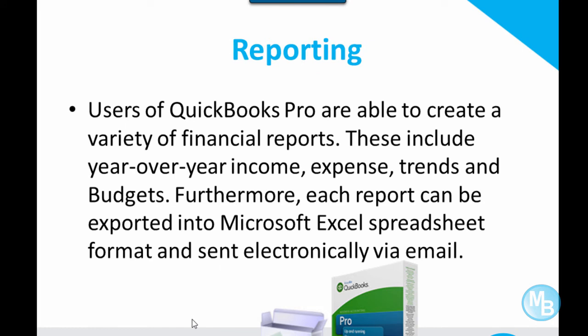Reporting. Users of QuickBooks Pro are able to create a variety of financial reports. These include year-over-year income streams.